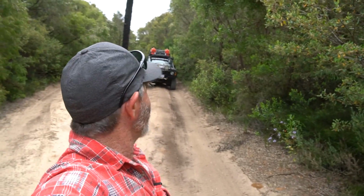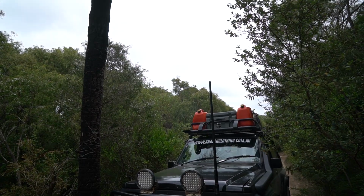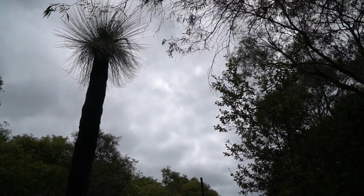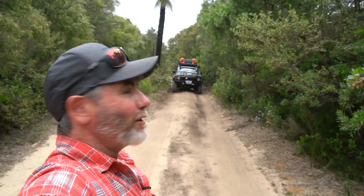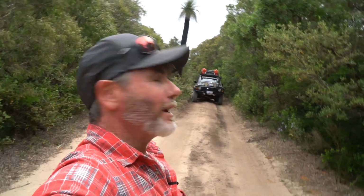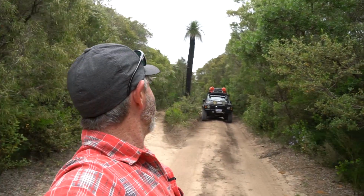I don't know. That has got to be the biggest Xanthorrhoea, black boy, grass tree, whatever you want to call it, that I have ever seen. She's growing straight up, proud and tall. Mates and I estimate that thing could be up to about 500 years old. Have a look at the size of it. What I really dig is how the track diverts around it. The locals have obviously thought, whoever put Bob's Track in, Bob himself probably thought, that thing right there is worth keeping. And I agree with him. Look at the size of it.